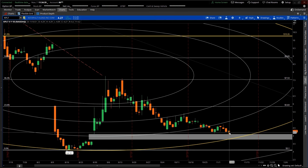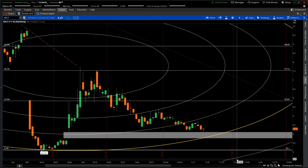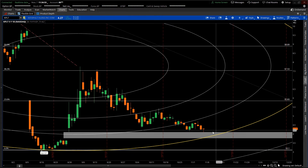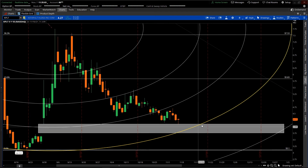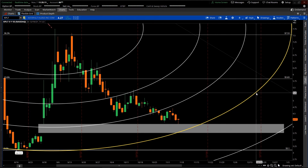So if price was to come down and fill this gap, I'm anticipating that it would do so sometime before the November 19th expiration Friday for option contracts. So I would be anticipating that price is going to drop to fill this gap sometime before November 19th. And after that, even though it'll probably be outside this ring, I think it's going to ride this ring back towards the upside, right?